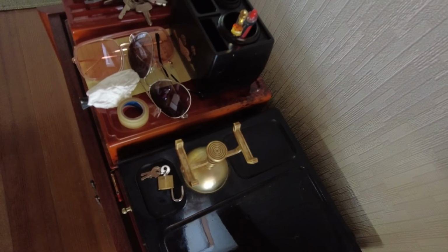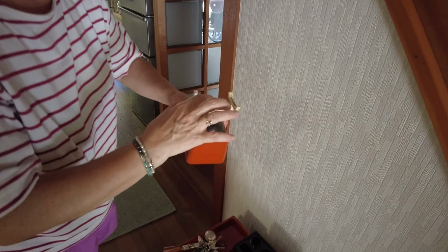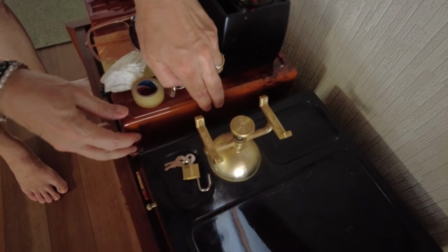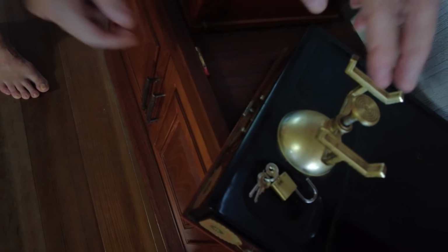Does this one play? Let me see. You have to do something like that. But this one, see, you manually charge it from here. You have to do it on the back. Okay.